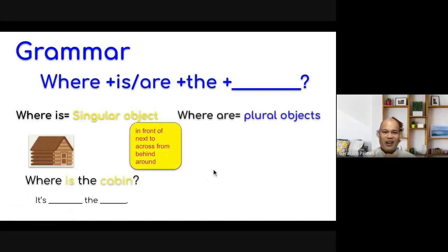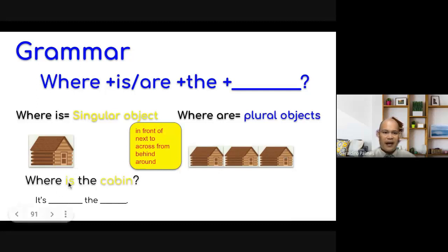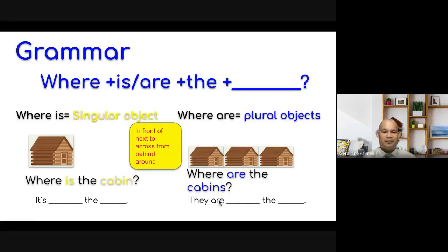Another example here, where are is used for plural objects. Here, cabin, here, cabins. One, two, three. Question would be, where are the cabins? So this will be our grammar. For the singular, where is, the answer begins with it is or it's. For the plural, where are the cabins, we say they are.